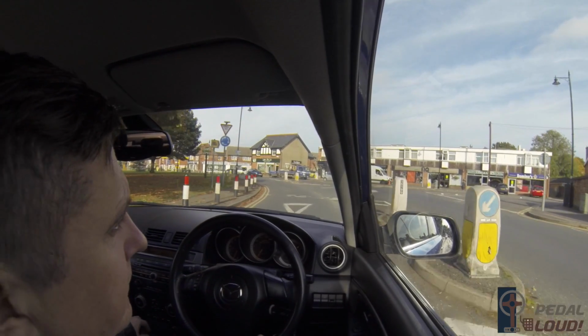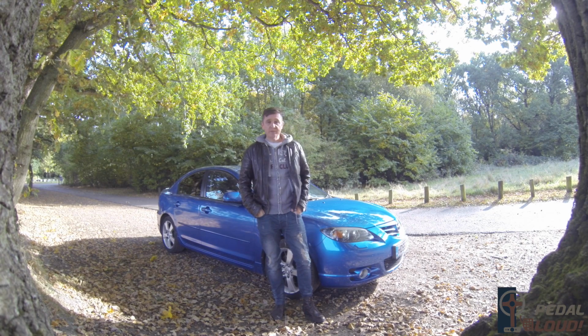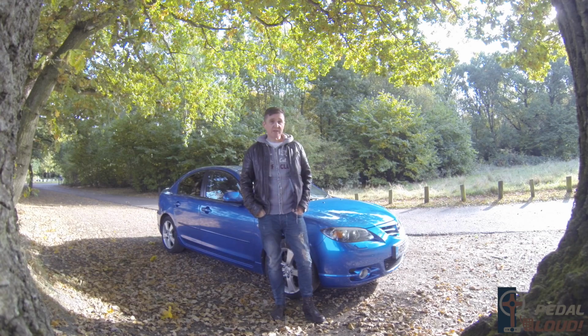This car is based on the C1 platform, which was developed between Mazda, Volvo and Ford. The same platform was used on the second generation Focus, the Volvo C70 and the Ford Kuga. So at least it had a bit of European pedigree. Driving it though, you'd be hard pushed to notice.